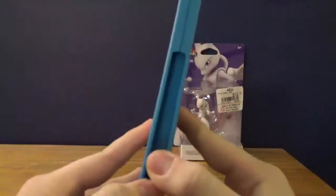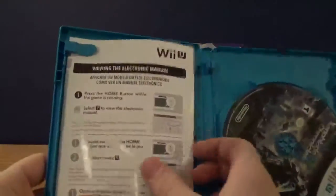It's because that plastic was very shiny and it reflected a lot of the light. Here we go. Here's the, oh, yeah, I forgot. Stupid e-manuals. Nobody likes that crap. Seriously, old manuals were the best. Now we got the disc itself. Let's see if it's top quality.